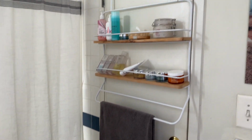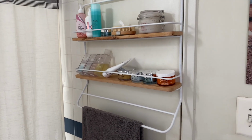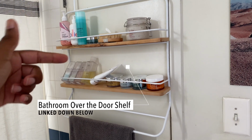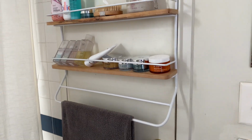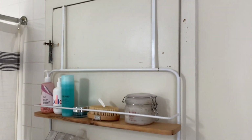This is a new thing, and some of you have already asked me about this because I've never actually told you guys where I got this over-the-door caddy from. This is actually from Urban Outfitters. I think it comes in two colors, and I just needed some more space for my beauty products.